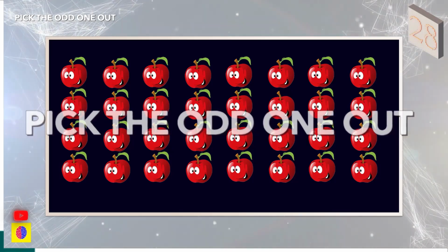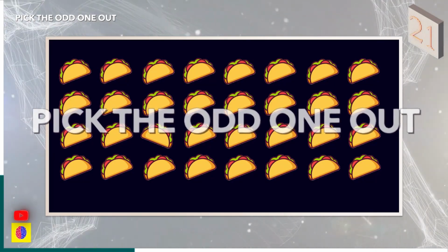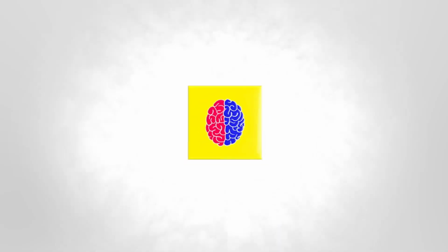Welcome to our Find the Odd One Out fruit and food game. The game is easy. We have a lot of photos and one is different. Can you find them?